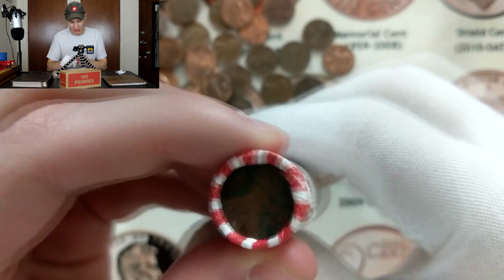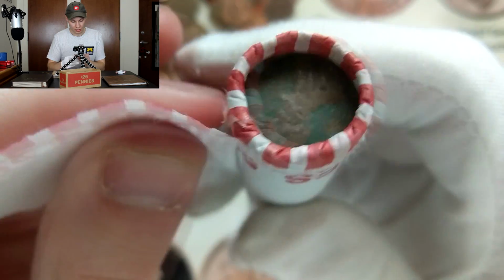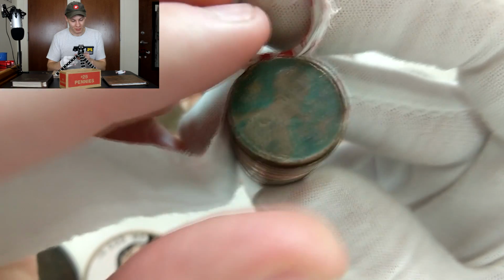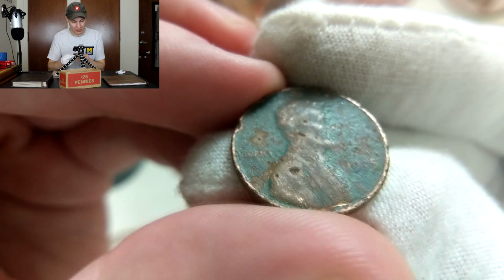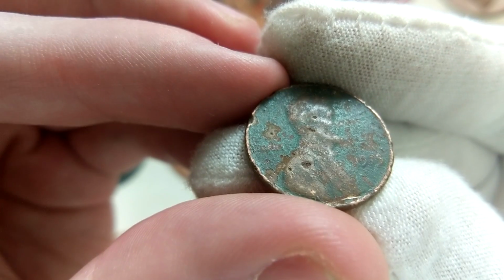Again, it looks like it might be a 7, so we might be let down here, but I'm just going to go ahead and unroll it here, and we will do an epic reveal here once we get this coin out. So as you can see, this coin looks very old, really messed up, but yeah, it's starting to look like a 75 or something. So we'll flip that over, guys. If we got a wheat back here, this is going to be interesting.